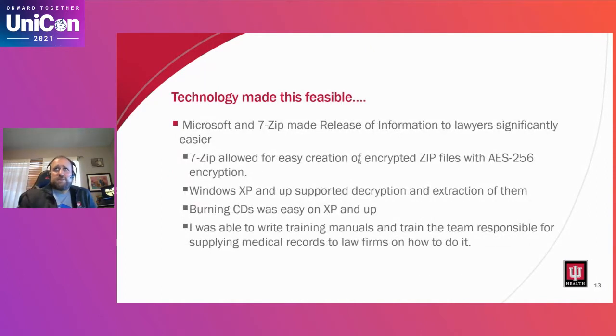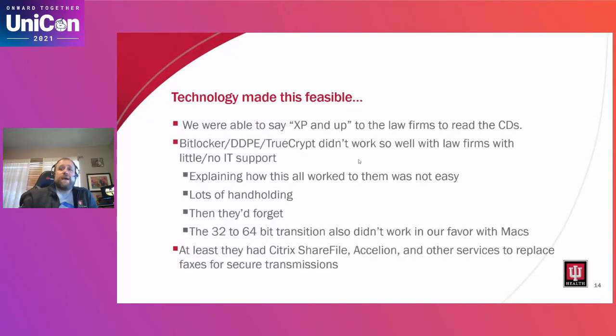So what made it feasible for us to actually get encrypted information to lawyers? Microsoft and 7-Zip. That is the combination that we used for years. Why? Because 7-Zip allowed you to easily make encrypted zip files, and Windows XP supported decrypting and extracting the files, and burning CDs on XP. Those of you who have not had to live through the days of burning CDs on Roxio are lucky. I had to train a team of people to do release of information to law firms on how this had to be done, and it was not an easy task. I would sit there for an afternoon, and thankfully, these were some of the nicest people. But showing people how to burn encrypted CDs was a challenge, and it made it easy for us.